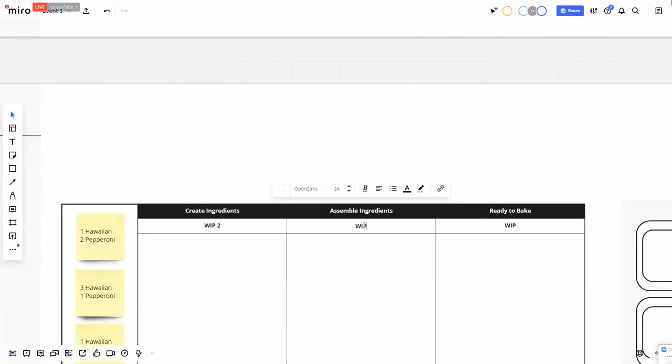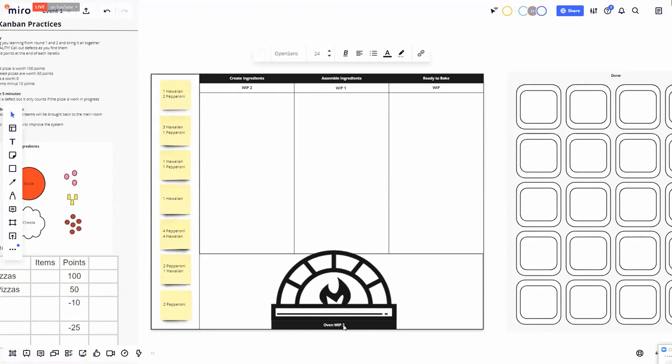Oh, the oven? Well, the oven's okay. It could hold up to 3, but I can cook 1 at a time. I don't have to wait for 3. Okay. And then ready to bake, just pop it in as soon as we finish 1. Yeah, put the ready to bake at 2. Gotcha. That way I'll get a pull system. Now, what about prioritizing?